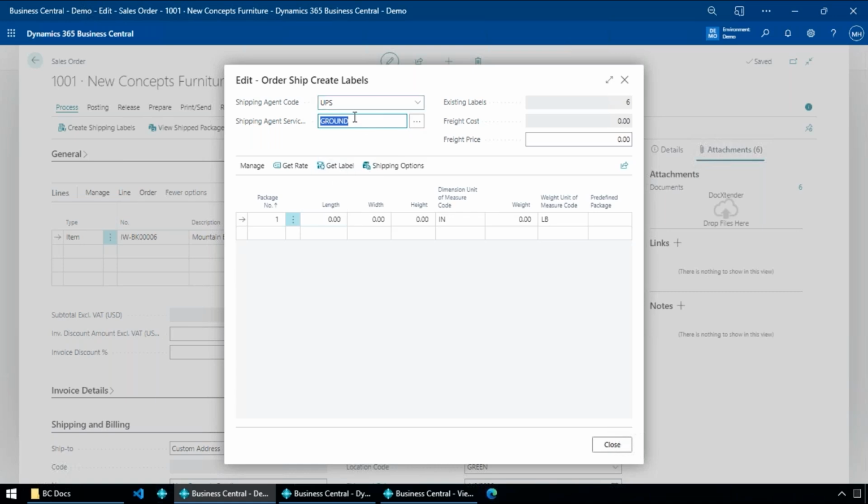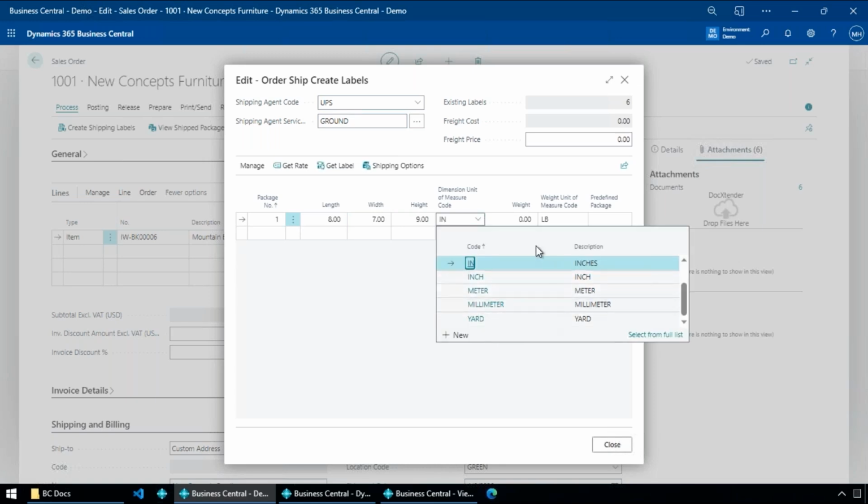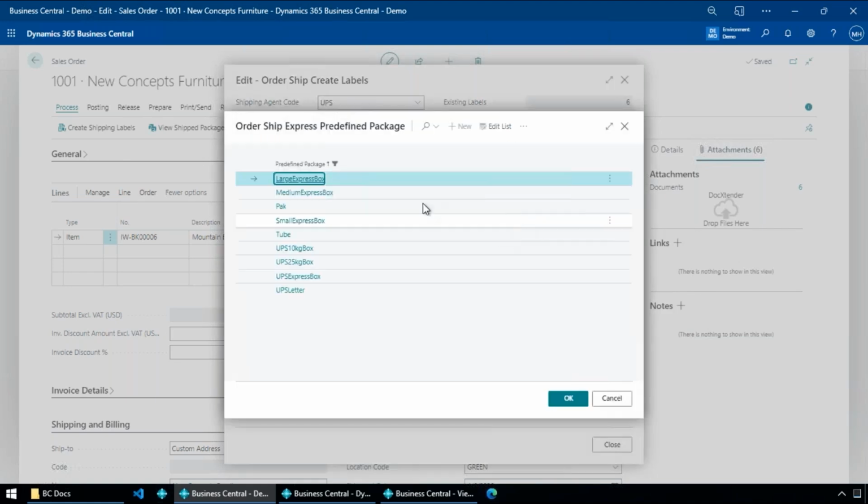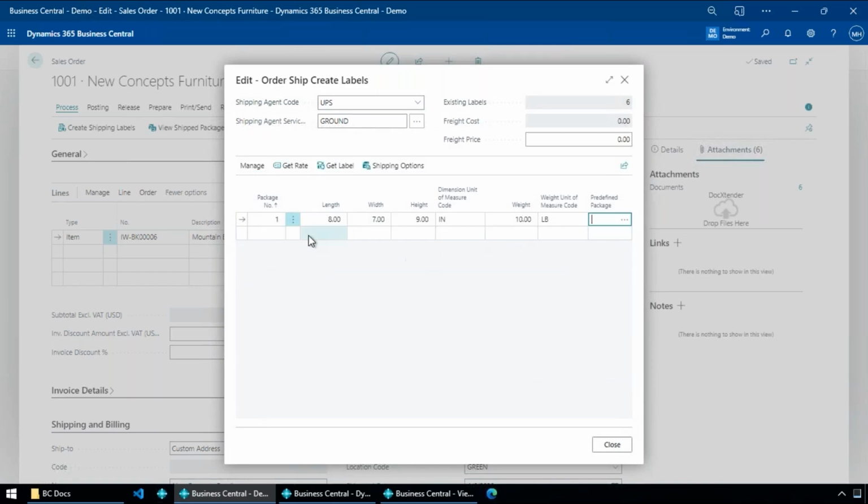All right, but the way it works, again, I've got my carrier pre-selected, and I simply come in and say I'm shipping an 8 by 7 by 9 box that's in inches, but again, you can set whatever unit of measure you want. And let's say it's going to be 10 pounds for that box. And maybe I want to use a predefined package through UPS because I get better rates if I use their express box or something like that versus my own custom box. So you can set predefined packages for the carrier you're working with. And actually, let's say I'm going to ship another 5 by 10 by 12 box that's 5 pounds. So you can have as many packages here as you want to ship.